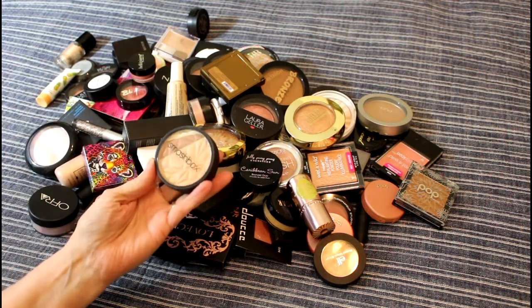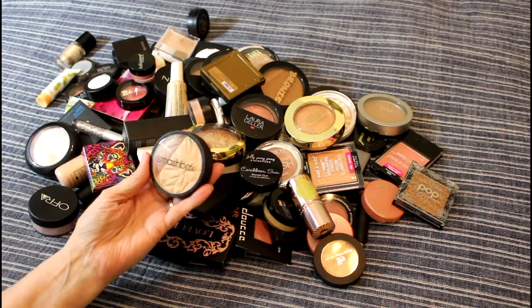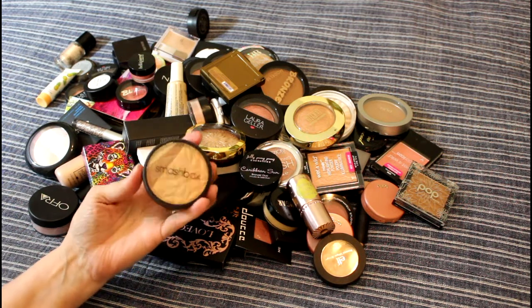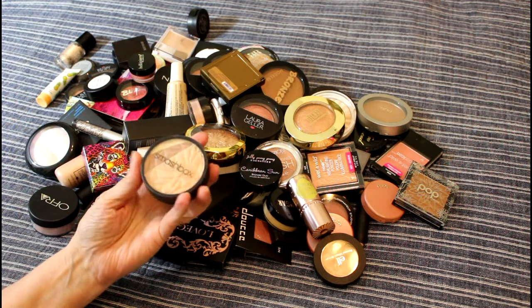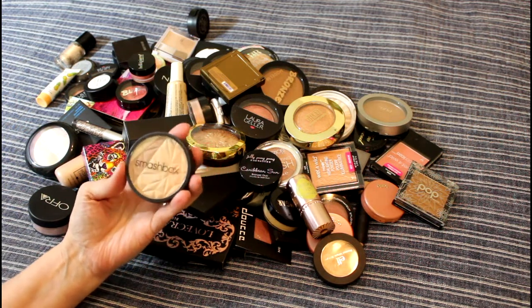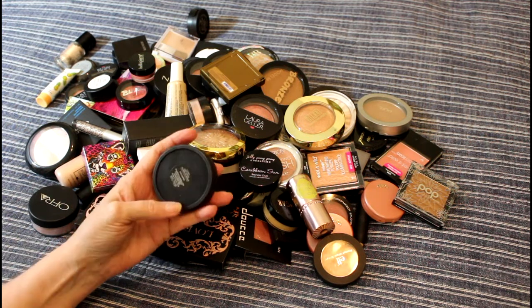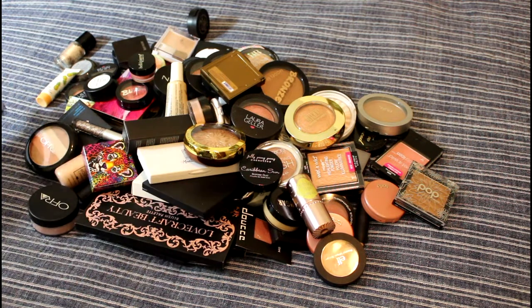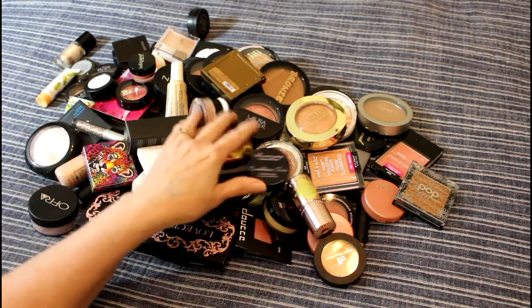This thing, I love it. I got it on a trip to Florida. It reminds me of Florida. It's by Smashbox, and I love this thing. When you swirl your brush through it, it acts sort of like an all-over bronzer. I don't know if you can still get this or not, but I am going to keep that.